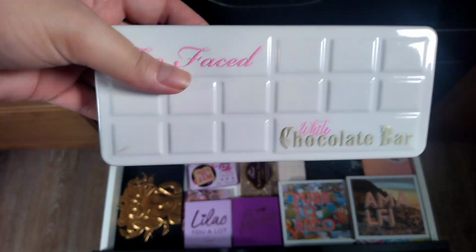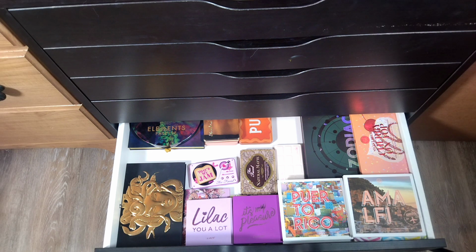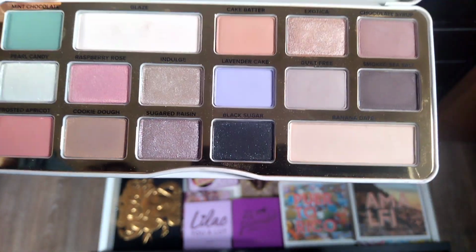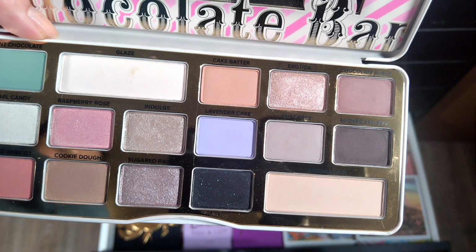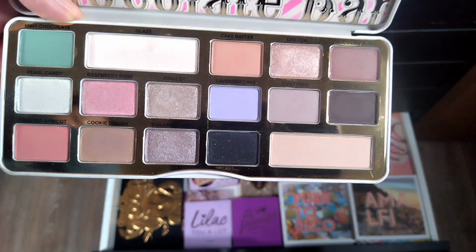And this one's the Too Faced White Chocolate Bar. Had this one for a while. Still smells like chocolate. And it still performs. I have a mini one of this. So I'll probably keep that one, and I'm going to declutter this one.